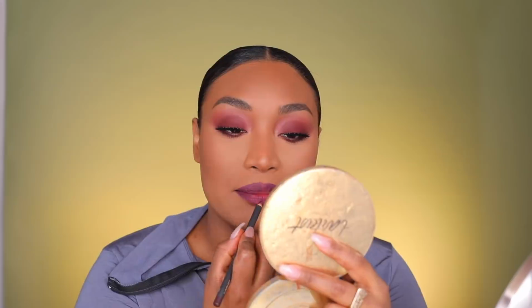There's nothing like a new MAC lipstick, a new lip liner by MAC. All right, so I fill my whole lip with it. There's a reason why I wear cork and a nude, because it takes forever to put this on.